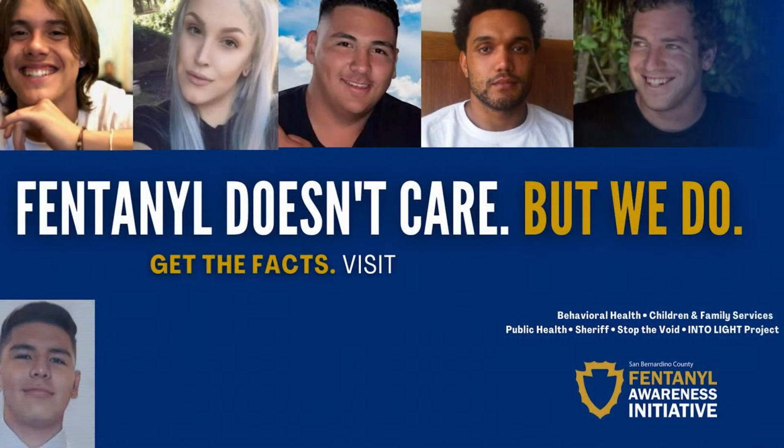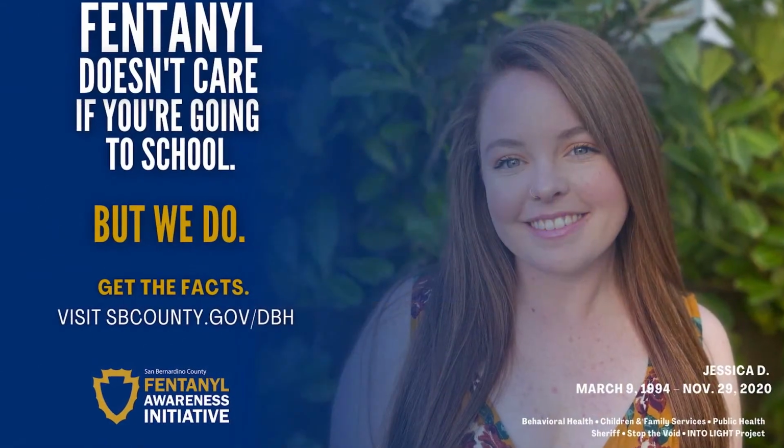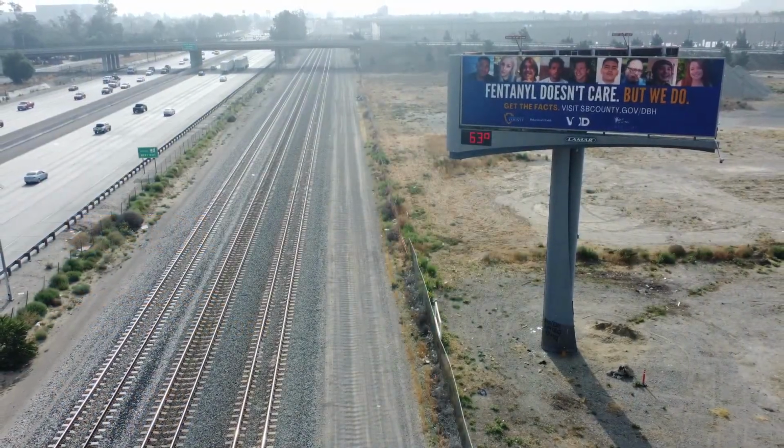Due to the stigma of addiction and overdose, most parents feel that this could never happen to them. And I'm truly sorry, but it can. San Bernardino County started with the Fentanyl Doesn't Care, But We Do campaign. Fentanyl doesn't care if you're a mother, a father, a son, a daughter, a coworker, a friend. It just doesn't care. But we do in the county of San Bernardino, and that's why we created this campaign to bring awareness to the community.